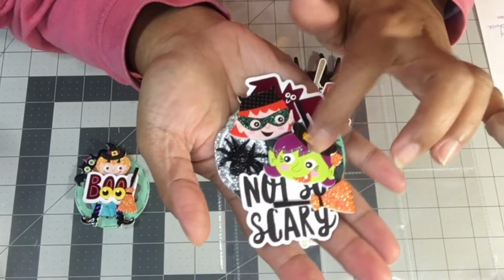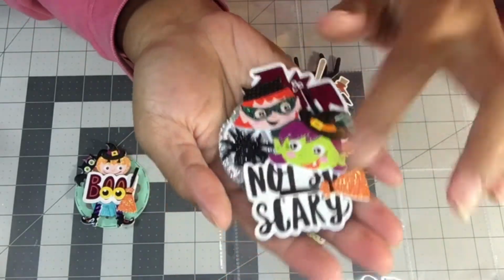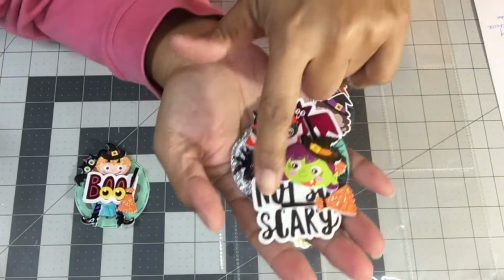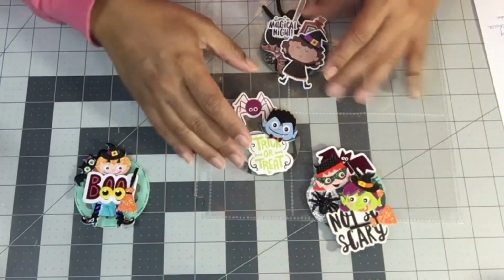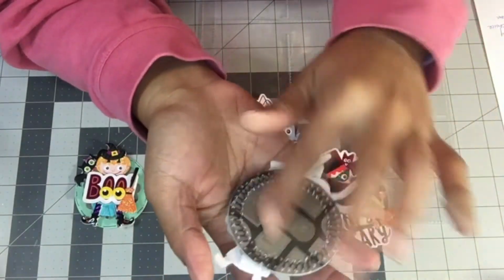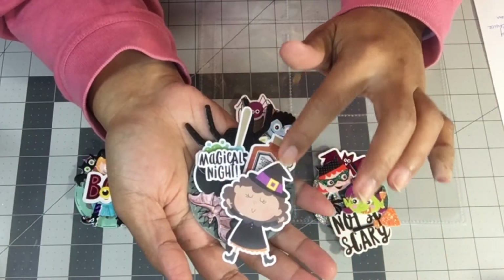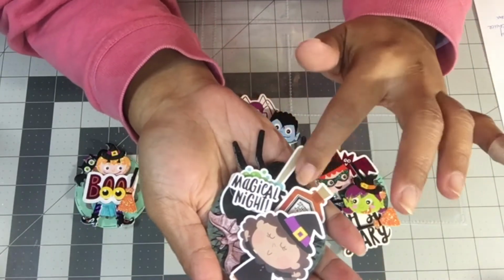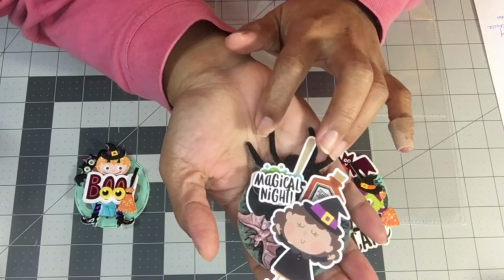I used some of my stickers that I had in my stash. These are from Dollar General, and this little bat here is from Target, and this word right here, "not so scary," is from the Simple Stories Say Cheese collection. So I just used one of the words there. Same goes with this. It's just some stuff in my stash. I just mixed it all together. The paper that I use is from the Simple Stories Say Cheese Halloween collection, and this is one of the girls from the collection. This little potion bottle, Magical Night, and the cauldron are from the Say Cheese collection. This little spider in the background is from the Target Spritz Halloween collection.